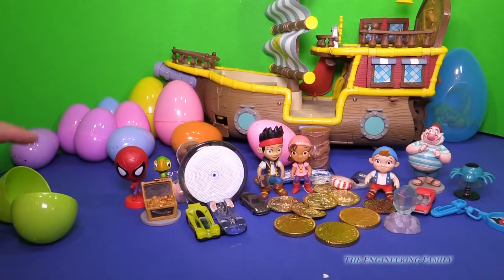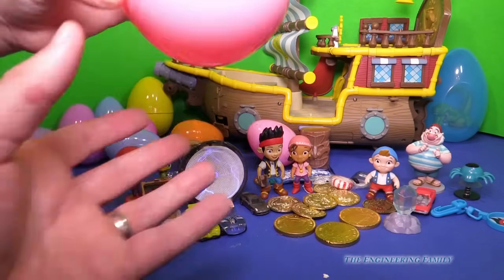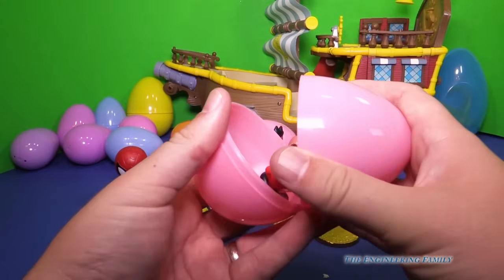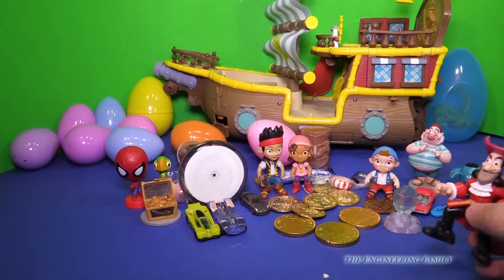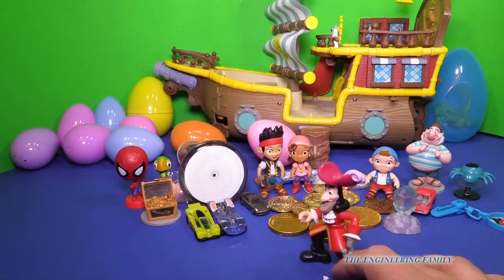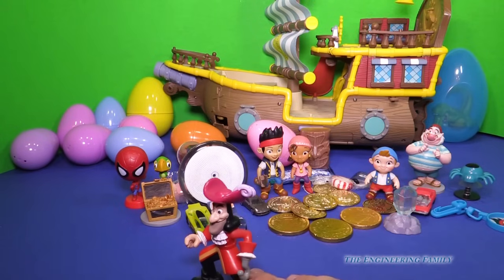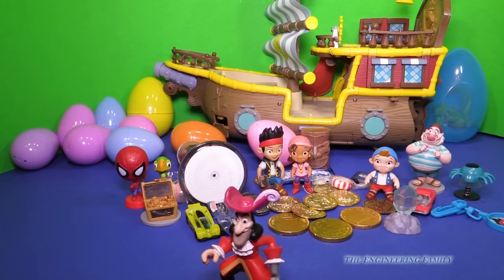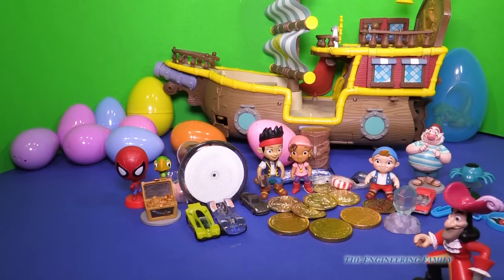All right, let's open another egg, okay? Arr, these are pirate eggs, so we got to talk like a pirate, right? Oh, no, it's Captain Hook. Oh, I think he sees the gold doubloons. Spider-Man will protect them. Spider-Man. Whoa, look at Captain Hook. I think he sees all these fun treasures. I think he's going to try to take some. What do you think? Nope.